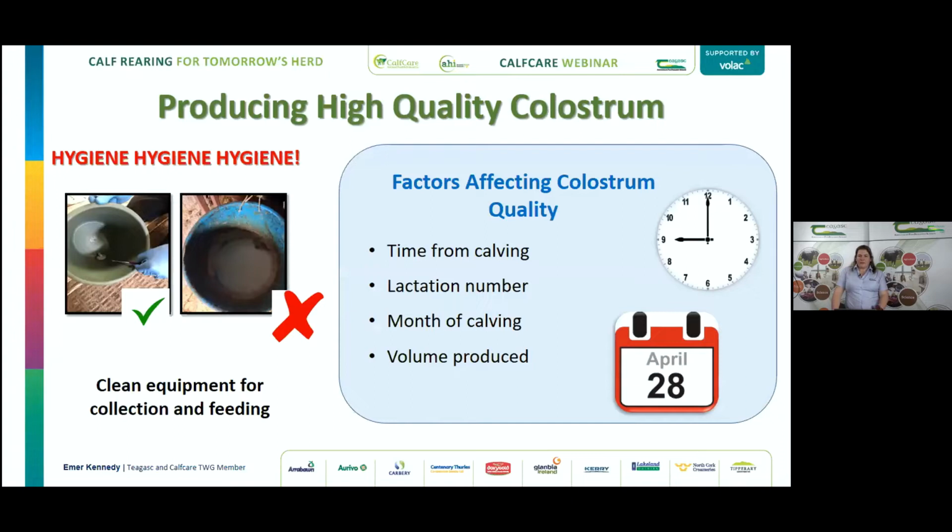So to look at the factors which affect colostrum quality, I guess the main one that we need to consider is time from calving. So as the cow calves, when the cow has calved and as the time progresses on, the cow signals have been sent to the brain for it to produce more milk, which is essentially diluting down the antibodies. So we have a 9-hour window where we can collect that colostrum, because after this, the quality begins to reduce and doesn't contain enough antibodies to feed to the calf for its first feed.